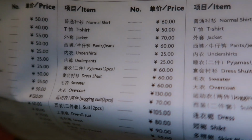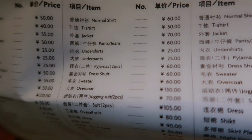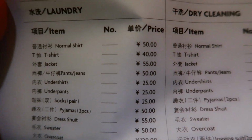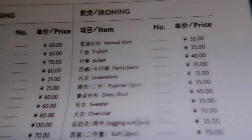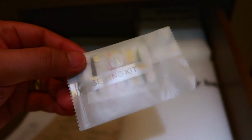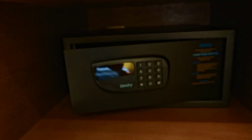T-shirt is 50 RMB for dry cleaning. Laundry is 40 RMB for a t-shirt. Ironing is 25 RMB for a t-shirt. So that's the price here. And there's a sewing kit. Oops. There. There's a sewing kit. There. And here there's a safe box.